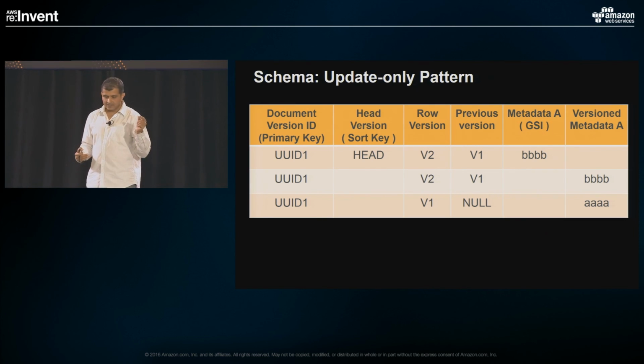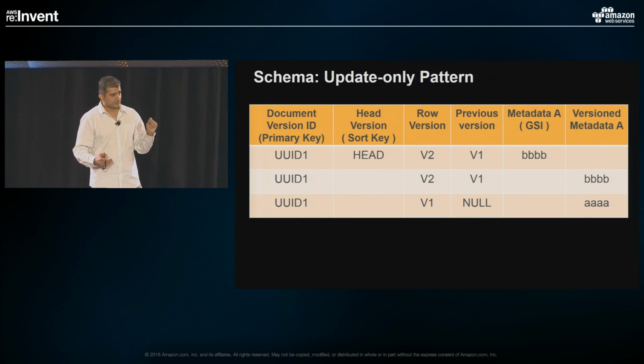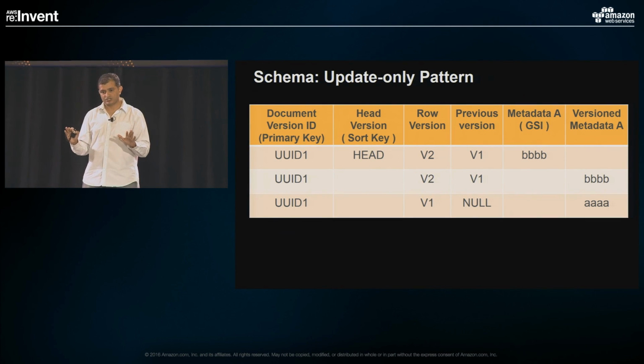And the head row is a special row. The head row always points to the latest version of the record. And it is only this record that is updated. There are no other records anywhere in the database that get changed.